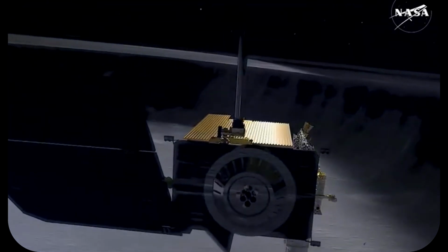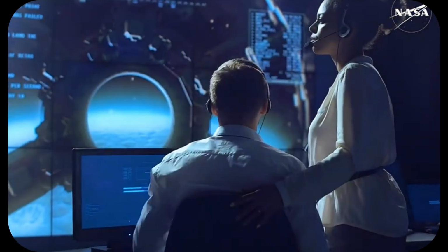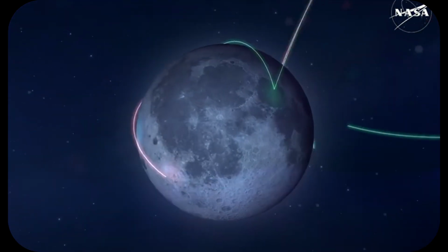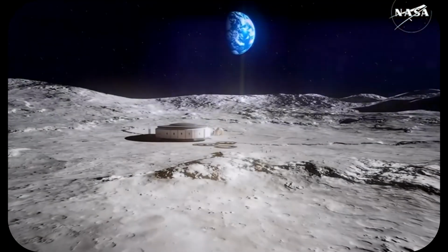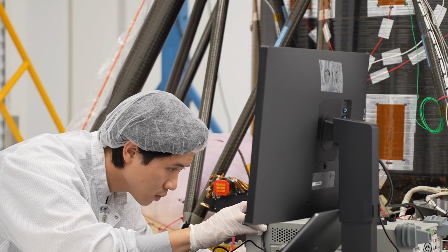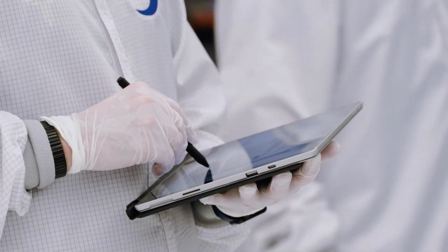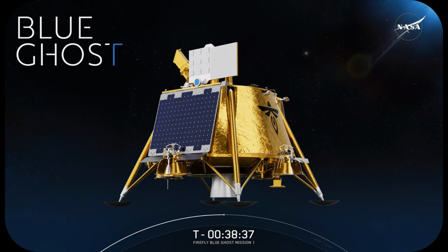For the next 45 days, Blue Ghost will travel through the void of space, checking in with its systems and conducting important health checks to ensure everything from its communication systems to its scientific instruments is functioning perfectly. During this time, it will carry out some of the most exciting experiments ever performed on the moon. Experiments that could shape the future of human space exploration. Once it reaches the moon, Blue Ghost will go to work. This mission carries 10 of the most advanced scientific payloads ever sent to the lunar surface, each one designed to unravel the mysteries of the moon's environment, and each one could contribute to humanity's long-term goal of living and working on the lunar surface.